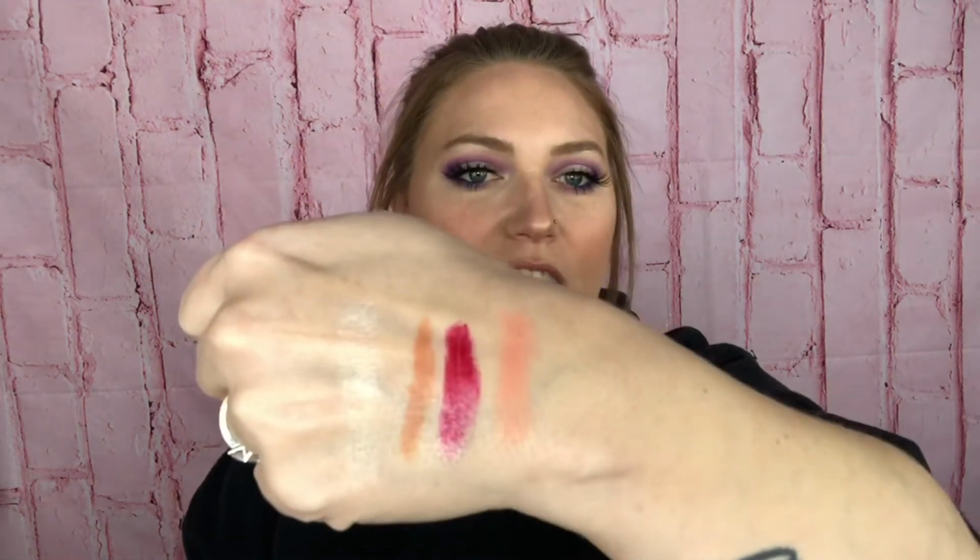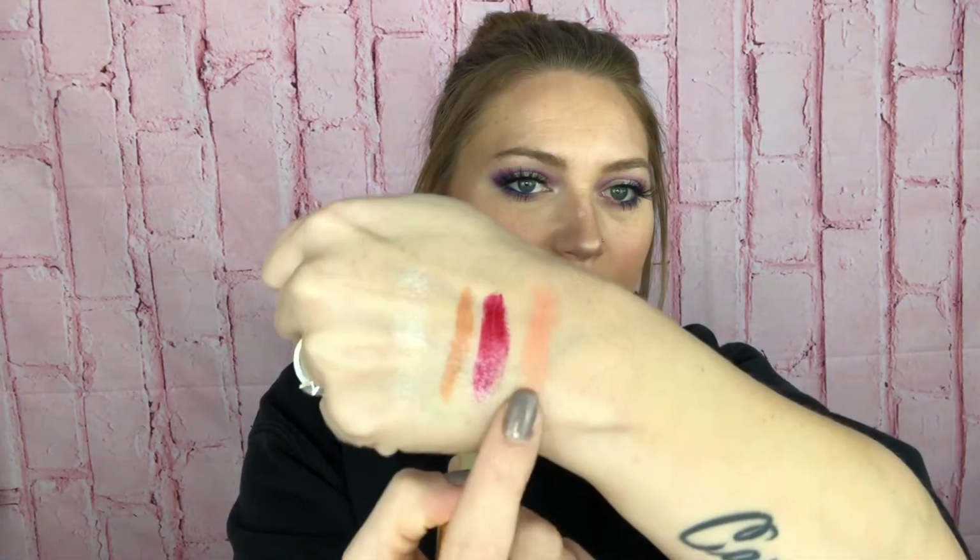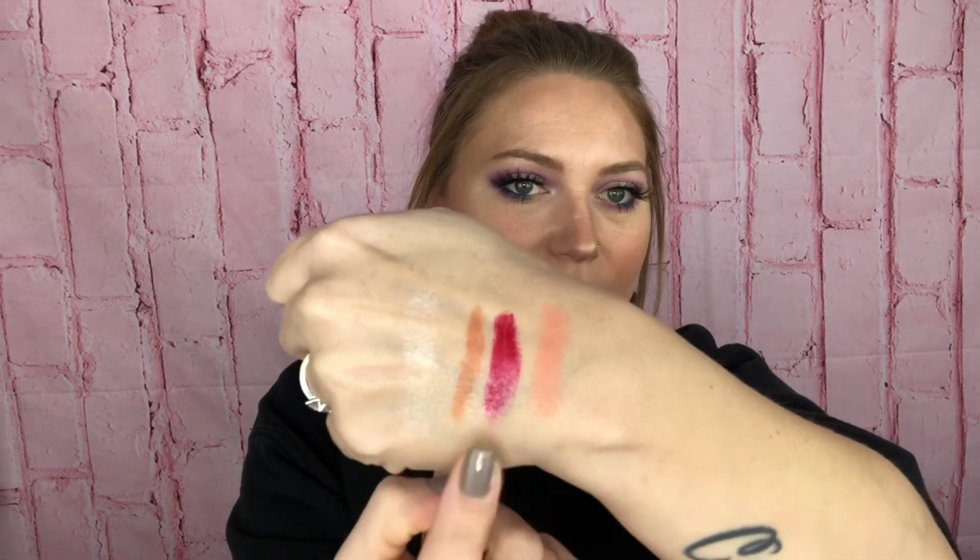Ooh. We'll swatch that right next to the Fire Engine. This is a light color. This would be perfect as like a center highlight for the Between the Sheets, and then you pop that in the center to lighten it. Yep. Super excited about that. Okay. Moving on.